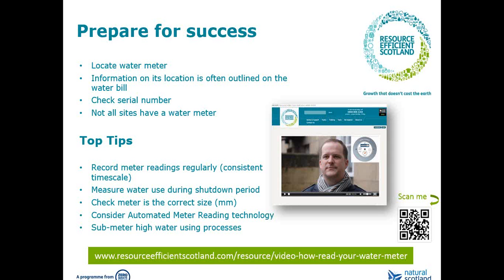So how often you actually read your meter will depend on the level of detail you require to carry out your water efficiency programme. Information about your meter should be provided on your water bill. However, it's also worth noting that not all sites will actually have a water meter. If a particular process or area uses a lot of water and offers the potential for large savings, then meter readings should be taken more frequently. This can be done for a trial period to help you identify the reasons for that high consumption.